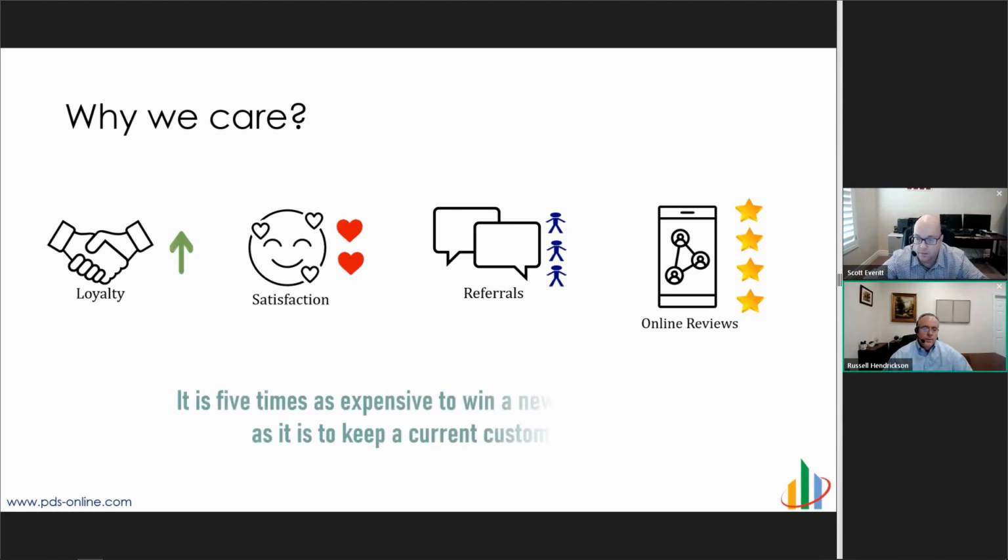Yeah, there's an old business adage that says it's 5 times as expensive to win a new customer as it is to keep a current customer. But I really think that applies to patients and their experience within a medical practice. If they should have a really bad experience or decide to leave, it may not be easy to win those patients back.